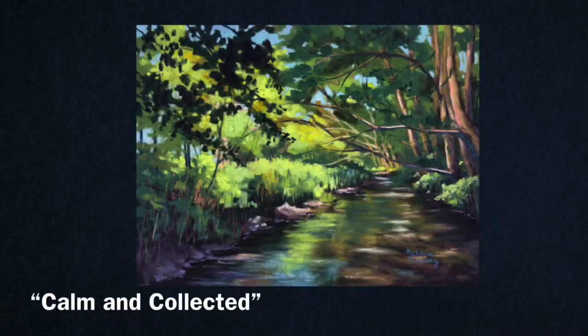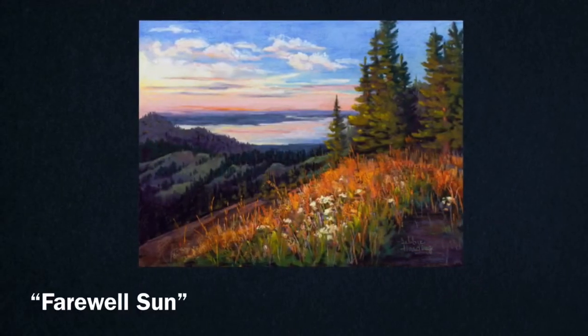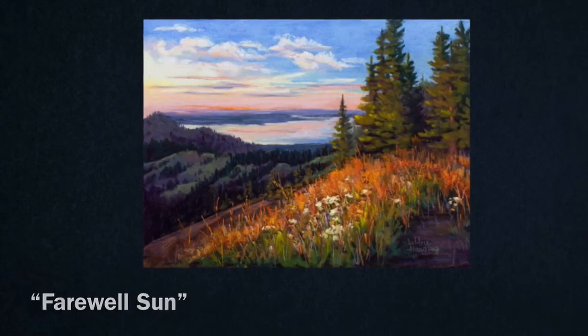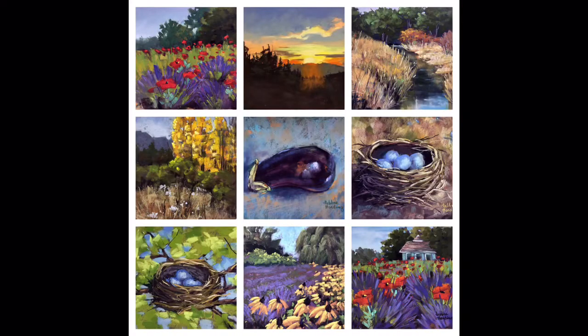This last year and a half, I not only painted in plein air on location in various places, but I also did a good amount of studio pieces, and did demos and other pastel paintings for my class, and you can see those on my website, and at the end here I'll post the link to my website.